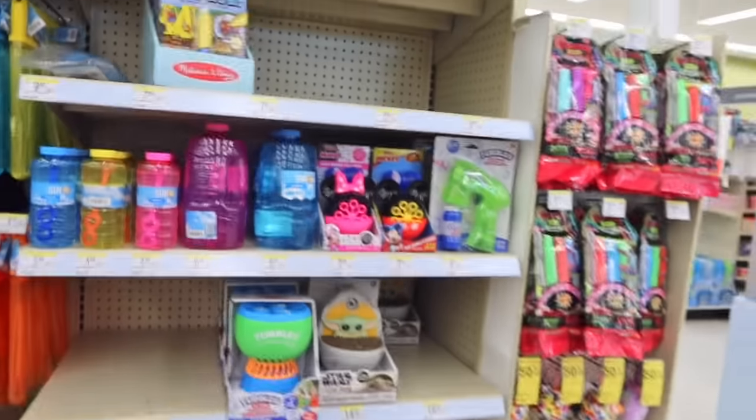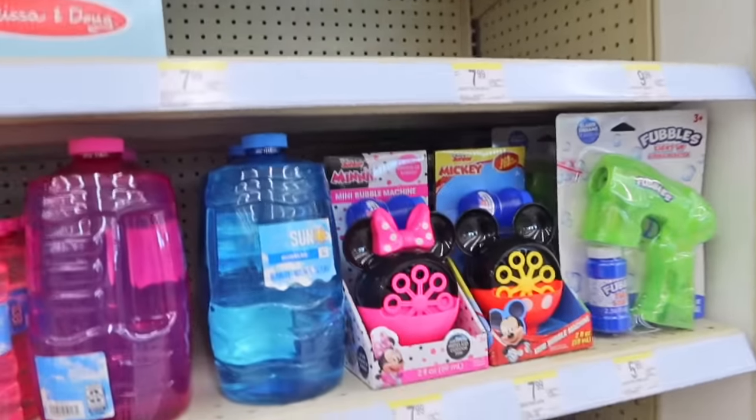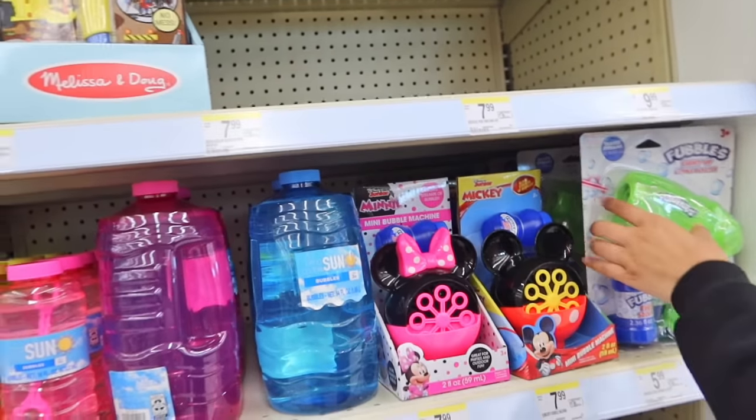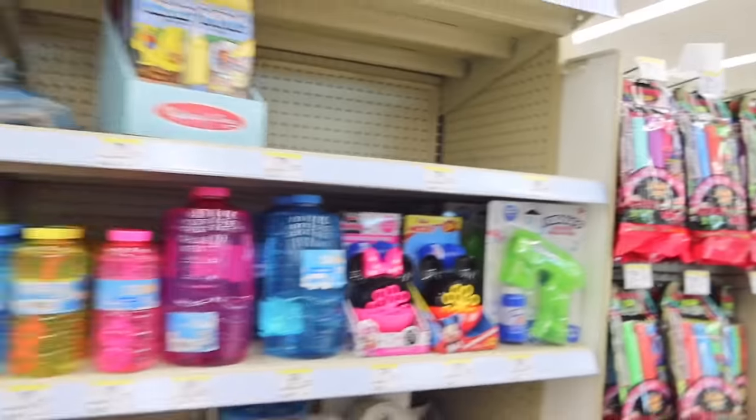Oh my gosh, okay, look. See if there's Stitch bubbles. No, it's only Mickey and Minnie. Okay, why is it only Mickey and Minnie? No Stitch bubbles?